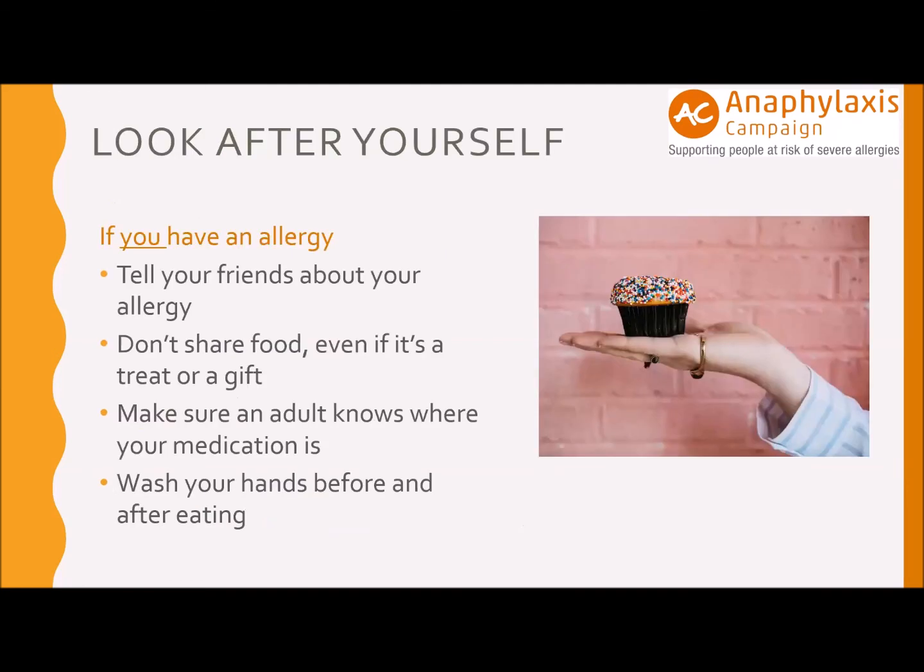The Anaphylaxis Campaign have come up with some simple rules for anyone with allergies to follow to help keep themselves safe. You can help your friends with allergies to follow these. Tell friends about your allergies and how they make you feel. Don't share food. Make sure an adult knows where your medication is, and wash your hands properly before and after food.